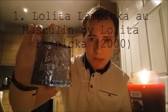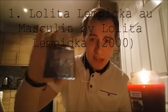And it is Lolita Lempicka Au Masculin by Lolita Lempicka. Now, this fragrance came out in 2000, and this is just one of my most favorite gourmands of all time. If you like the smell of licorice, you are going to absolutely devour this fragrance on your skin. Seriously, this is just the most beautiful fragrance you'll probably ever smell. Well, one of the most beautiful fragrances, in my opinion.